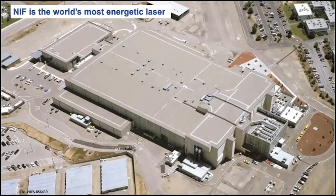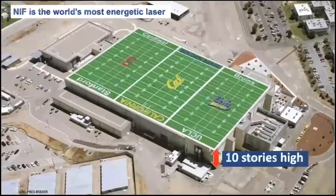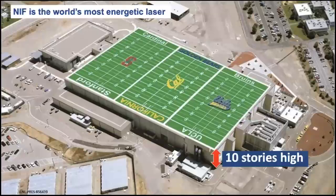Okay, so let's talk about NIF a little bit more. NIF is the world's most energetic laser. I've mentioned this before. It's also the largest optical instrument ever built. It contains well over 30,000 optics with a combined area of 3,000 square meters, that's about 30,000 square feet. It's very big. It's the size of 3 football fields, and it's 10 stories high.